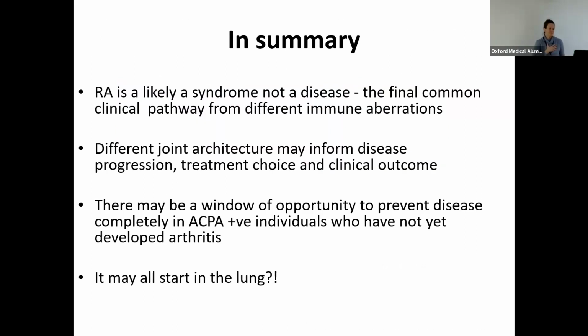So in summary, rheumatoid is not a disease. And my students always look at me like, oh, when I say it, but it's not. It's not a disease, it's a syndrome. It's a funneling down into a shared clinical phenotype. It's a final common clinical pathway from a host of immune aberrations that we're only just starting to unpick. And if we can unpick those, then that will inform what treatments we can use.